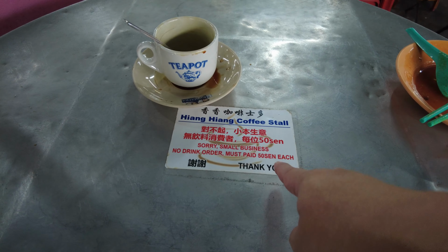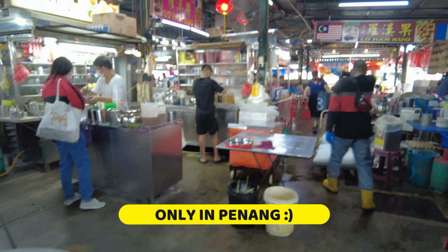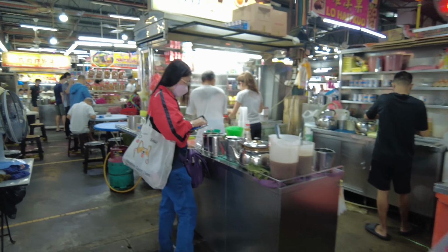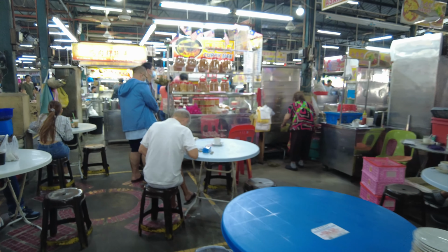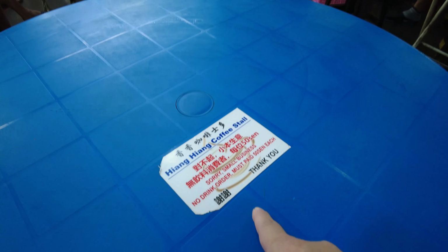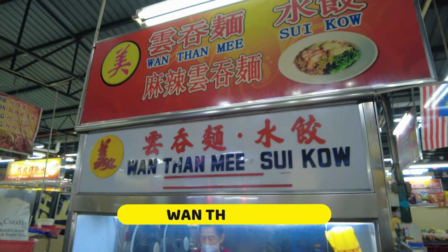See, each table, minimum 50 cents. You don't order drink, you must pay 50 cents. So, this is the food culture here. If you're in KL, no such thing. You don't order the drink also, they don't say anything. So, here in Penang, it's different because, well, think about it, you sit at the table, you don't order anything. So, how are they going to pay their rental? It says here, sorry, small business. No drink order, must pay 50 cents each. Wan Than Mee, Sui Kao.